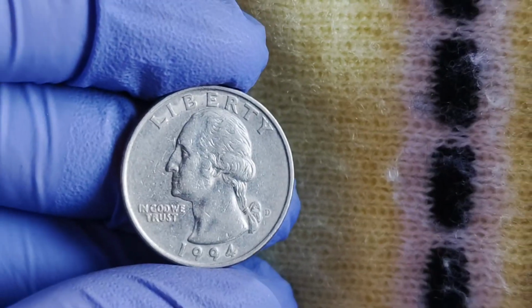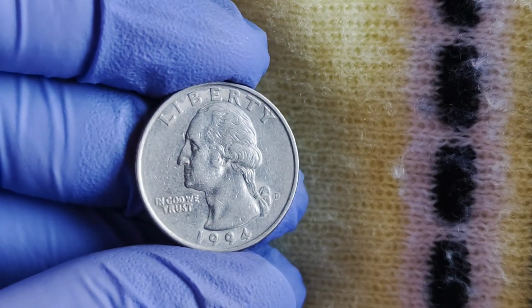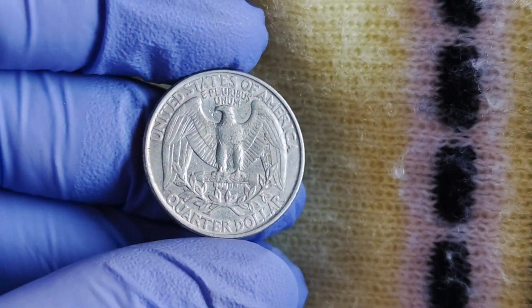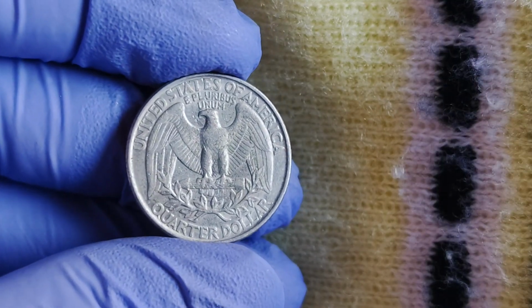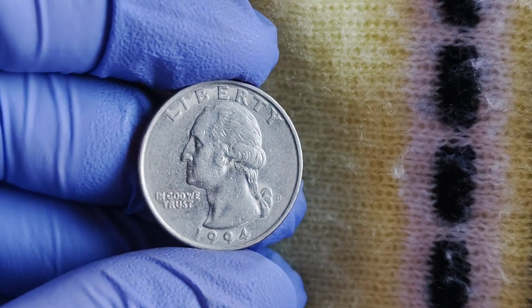Most people look at a 1994 D quarter and see something ordinary, something boring. Just another coin faded by 3 decades of being passed from hand to hand. But the truth is far stranger. Because there are a few 1994 D quarters with a minting flaw so rare, so unpredictable, that dealers still argue over how it even happened. Some call it a mechanical ghost. Others call it the Denver Mint's most accidental masterpiece.